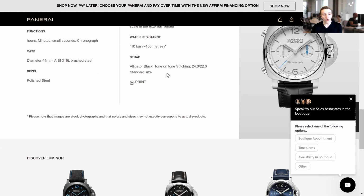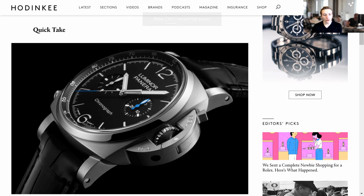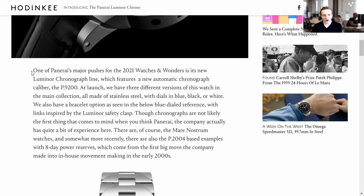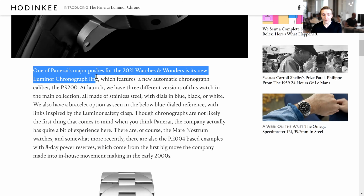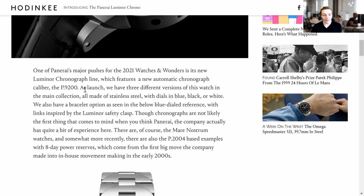There was an initial write-up in Hodinkee that we can have a look at. Now, again, I'm not the first person to have brought this up. Jory Goodman at the Timeteller is effectively where I got this information from. So over on Hodinkee, we can see some information here. It says, one of Panerai's major pushes for the 2021 Watches and Wonders is its new Luminor chronograph line, which features a new automatic chronograph caliber, the P9200. At launch, we have 3 different versions of this watch in the main collection, all made of stainless steel with dials in blue, black, or white. We also have a bracelet option as seen in the below blue dialed reference. So that's what we're seeing so far.